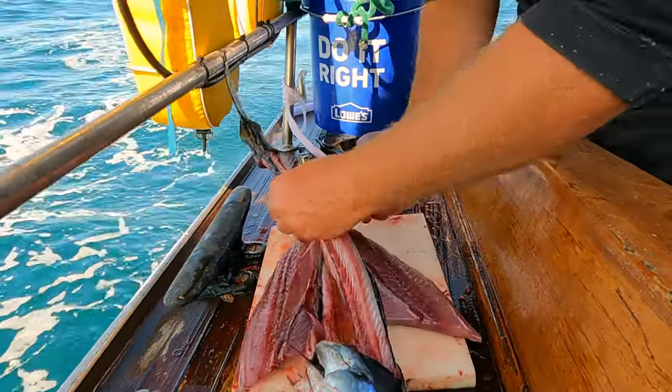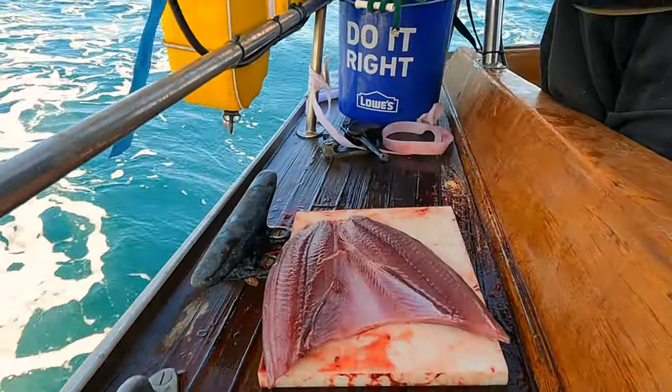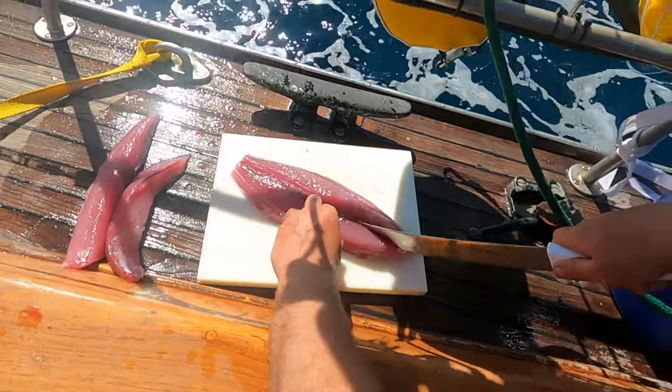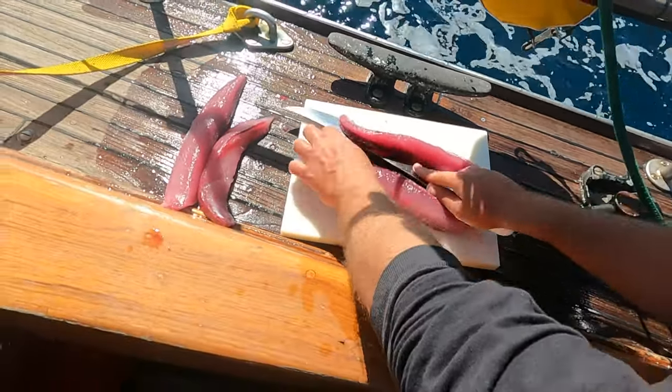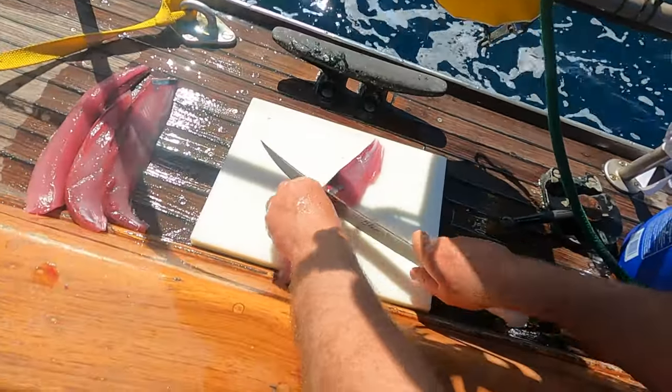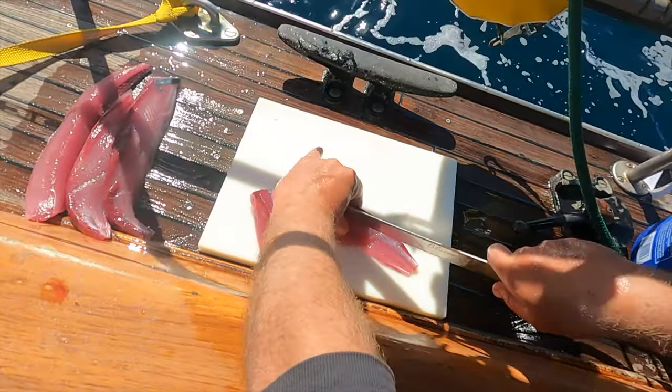It is small. We'll cut this in half. Cut it in half again.